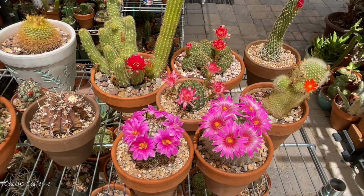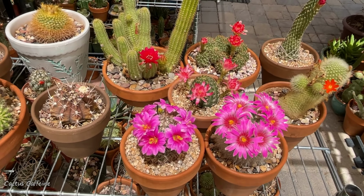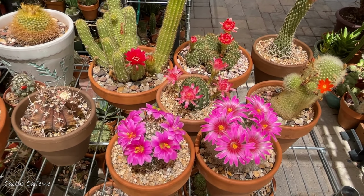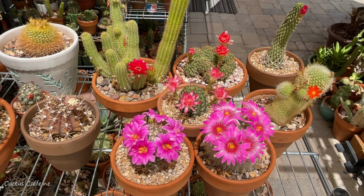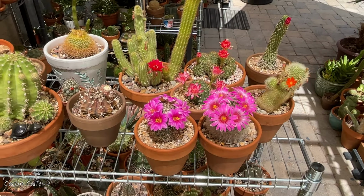Anyway, this is it for now, guys. So this is my quick update after that 6-week update that I gave you. So after a little over 2 weeks, this is the state of my cacti now.